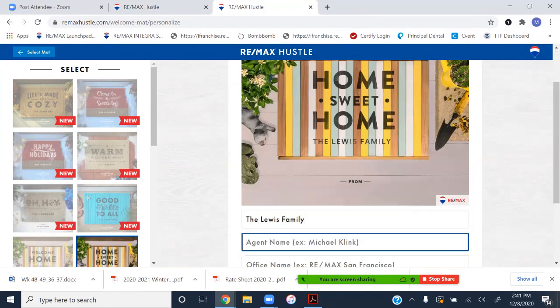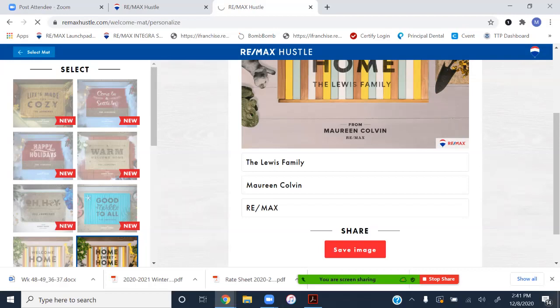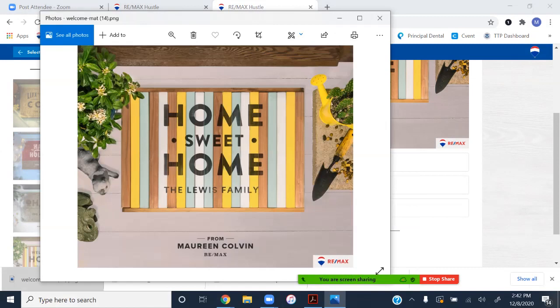And then I'm going to add my name as the agent and my office. As you can see, it's populating up here in the image. And I simply hit save. It immediately downloads onto my computer over here on the left is a PNG photograph. And there you can save it, pop it in an email to people, post it on social media. You might just put all my clients here if you were posting it to everybody, or send it to families bit by bit. Maybe create 10 a day and send them to 10 different people. They only take a few seconds.